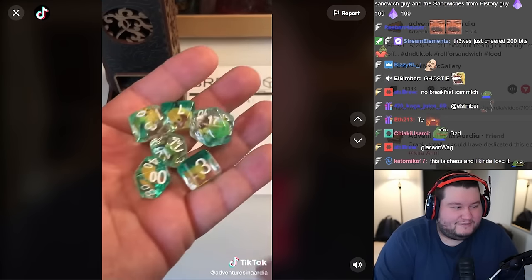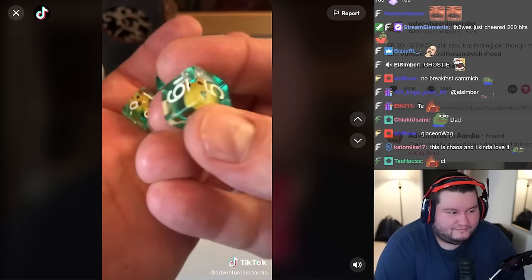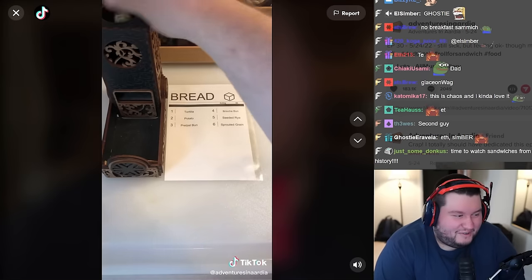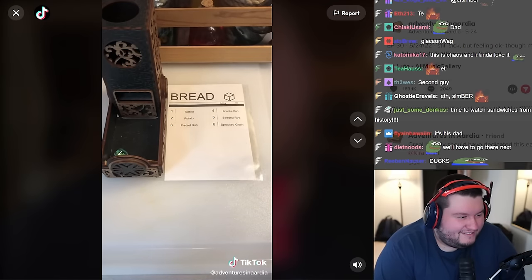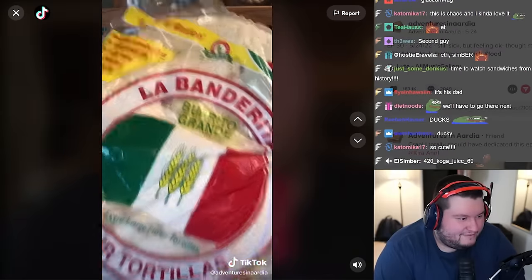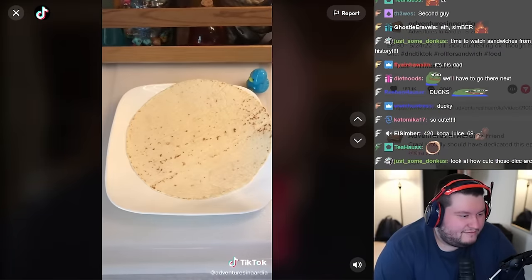Thank you to the viewer who sent me these ducky dice from my wish list. Ducks are one of my daughter's favorite animals. Let's hope these are lucky ducks. Let's roll for bread! One, tortilla. We're pushing the boundaries of what can be considered bread here, but I'm not changing the name of the table or the name of the show. I guess it's roll for wrap today.